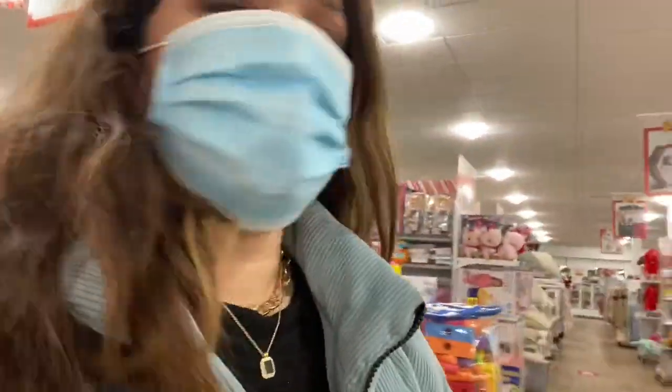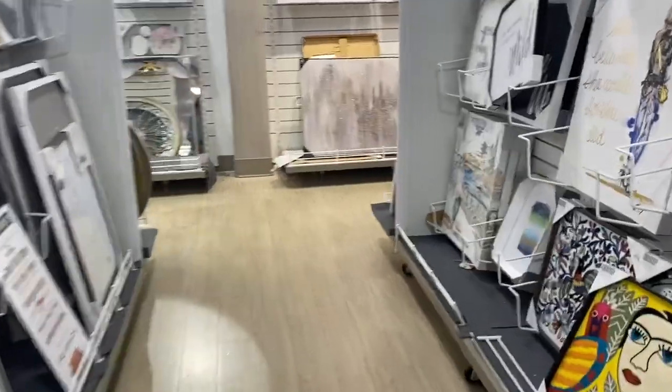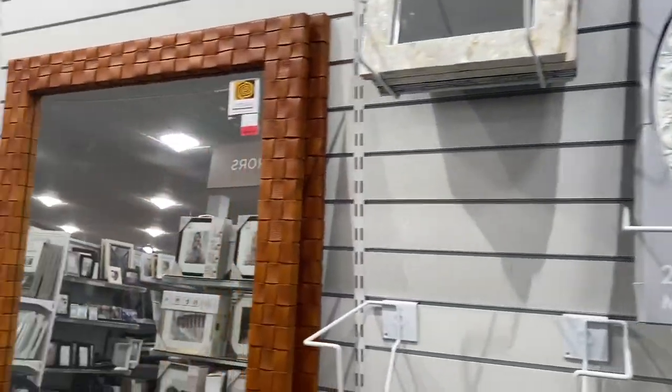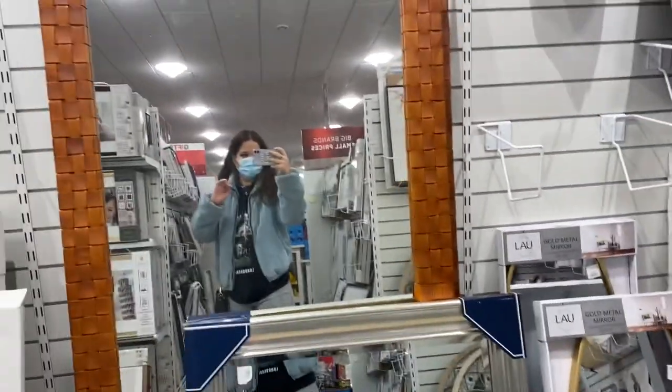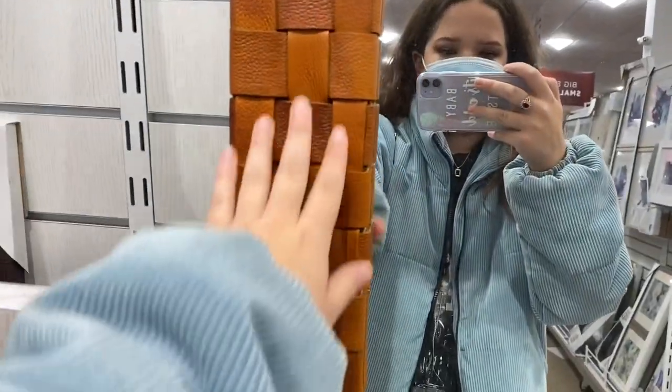Okay, kind of moving away from the Christmas decor now. Let's go look at the mirror. Some people say I like looking at myself in the mirror. Well, they're not wrong. Maybe that's why I love mirrors so much. It's cute. I like that. It's different. I mean, I don't think I'd ever buy this, but I like that a lot.